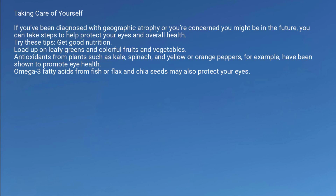Taking care of yourself. If you've been diagnosed with geographic atrophy or you're concerned you might be in the future, you can take steps to help protect your eyes and overall health. Try these tips. Get good nutrition. Load up on leafy greens and colorful fruits and vegetables. Antioxidants from plants such as kale, spinach, and yellow or orange peppers, for example, have been shown to promote eye health. Omega-3 fatty acids from fish or flax and chia seeds may also protect your eyes.